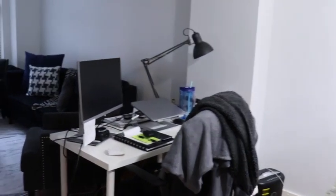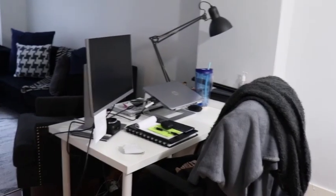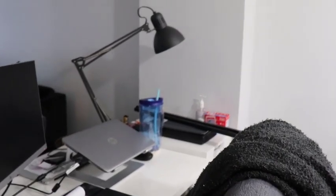Next is my other desk. This is the 9-to-5 desk that I do my 9-to-5 work on, where I get paid. So that's my sweater I put on every day to stay warm. I have a monitor, laptop, my planner, my headphones, well, my AirPods, different things over there, my water cup.